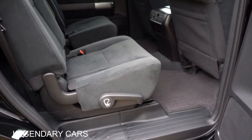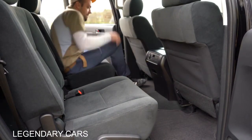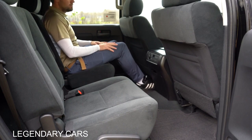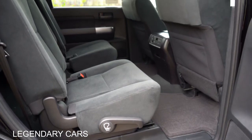That's going to come in at 40.9 inches. Again, for reference, I'm an even 6 feet tall. Still plenty of space there. When it comes to the second row configurations, because you can get captain's chairs or bench seating, captain's chairs is going to come with the TRD Sport like we have today, or the Platinum, or the TRD Pro. Bench seating then coming with the SR5 and Limited.